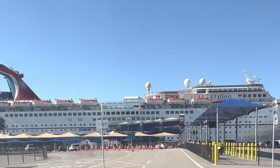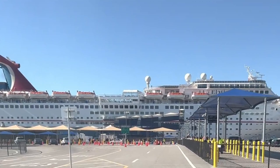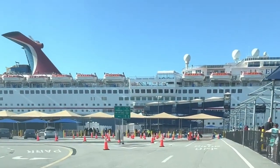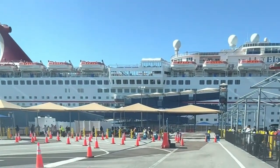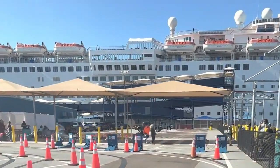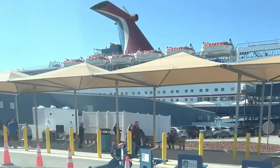So parking at the terminal is about $17 a day. We are parking off-site, just across the street from the terminal, for about $7 a day. So we're just dropping off our bags, and then we're going to drive over there and take the shuttle back over here. So this is where the porters come and take your bags.